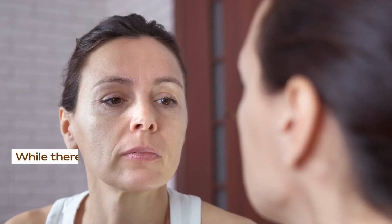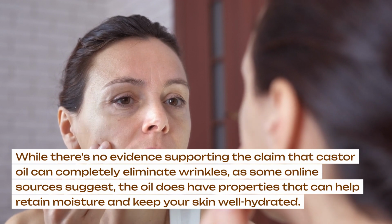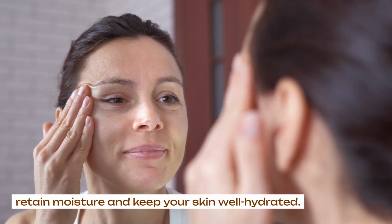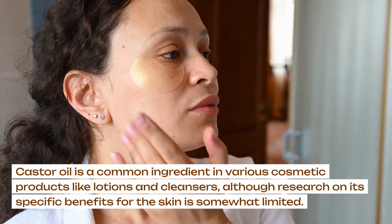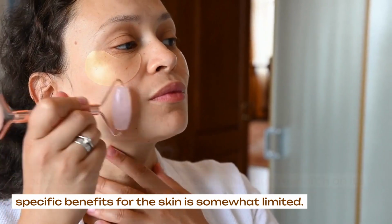Reduce wrinkles. While there's no evidence supporting the claim that castor oil can completely eliminate wrinkles, as some online sources suggest, the oil does have properties that can help retain moisture and keep your skin well hydrated. Castor oil is a common ingredient in various cosmetic products like lotions and cleansers, although research on its specific benefits for the skin is somewhat limited.